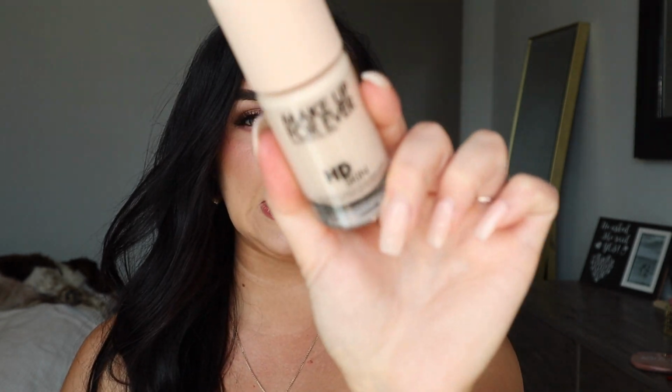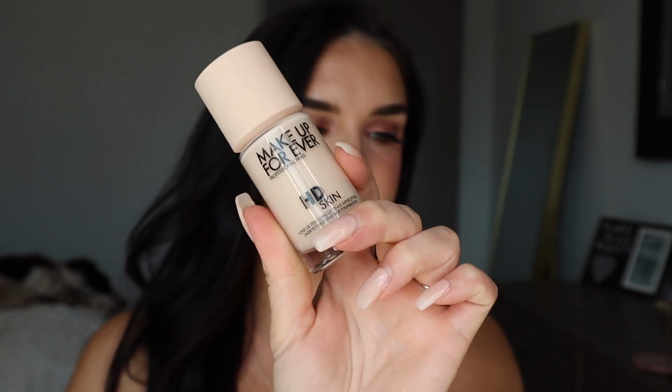In this foundation, I bought the shade 1N00, which is this guy, which I believe is definitely one of the lightest, if not the lightest shade in this range. All of these are a neutral undertone. What I have found working for me recently is getting my foundations with the neutral undertones and then using my shade adjusters, which we'll talk about in a little bit, to adjust the undertone if I need to.